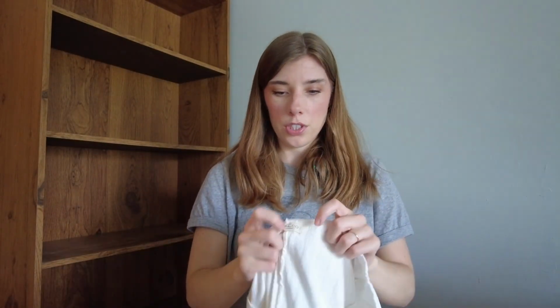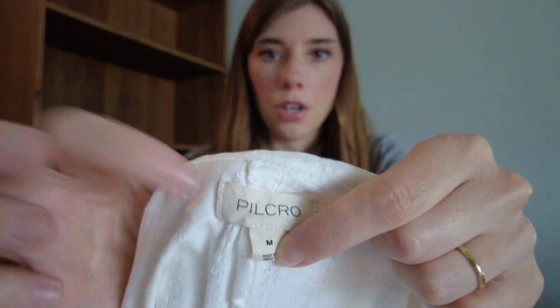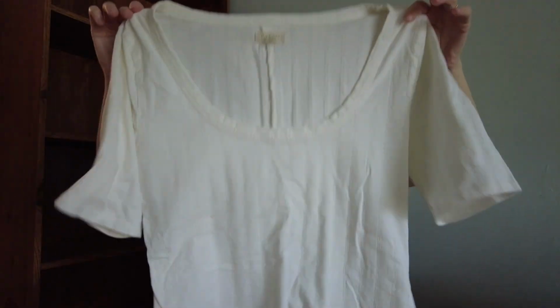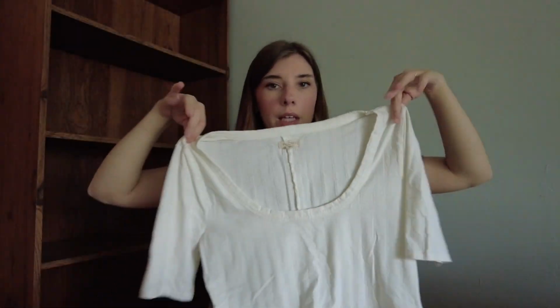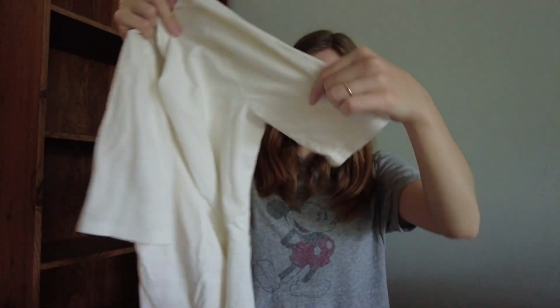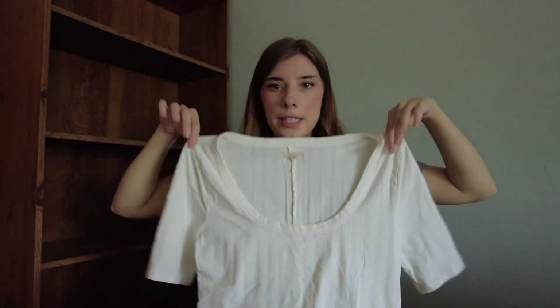I also found this little Anthropologie top. This is Pilcrow, which was Pilcrow on the letterpress, but now they just go by Pilcrow. This is a size medium. This is definitely more of a basic piece, so this will probably be something I list for like 20 to 25. But I did like the texture on it, and it does have a little bit longer sleeves, which I thought was kind of an interesting style as well. So I did decide to grab that one.